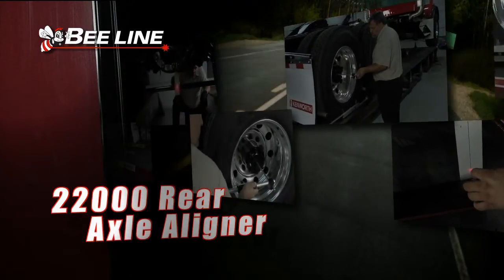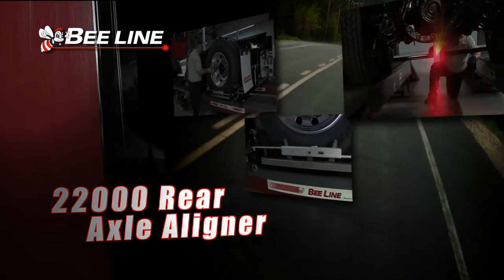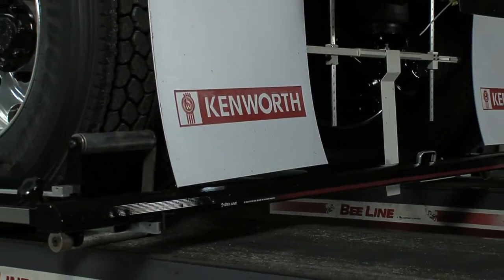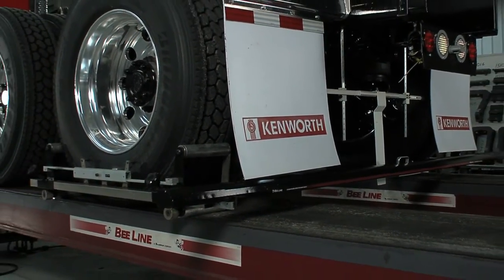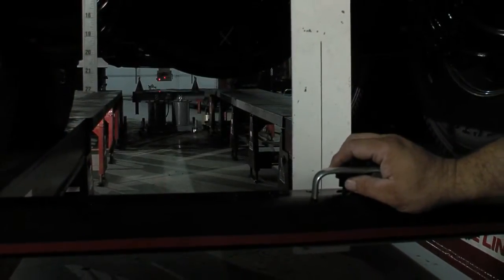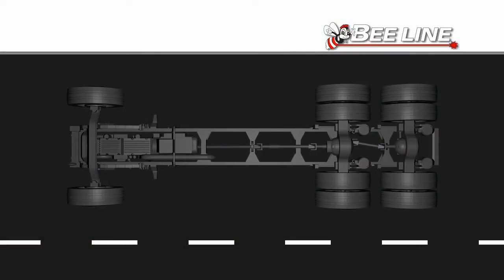22000 Rear Axle Aligner. Rear axle tracking is the second leading cause of premature tire wear, and we take that fact very seriously. The 22000 represents the latest model of our rear axle aligning equipment that improves upon our proven method for aligning rear axles. This exclusive method is based on the philosophy of aligning tandem and trailer axles to the vehicle's center line, which runs parallel through the center of the vehicle chassis.